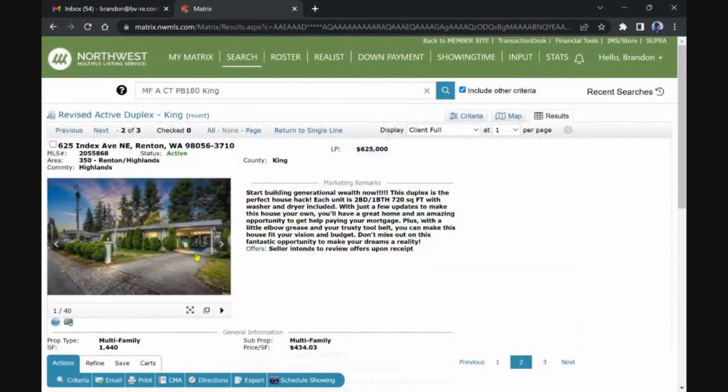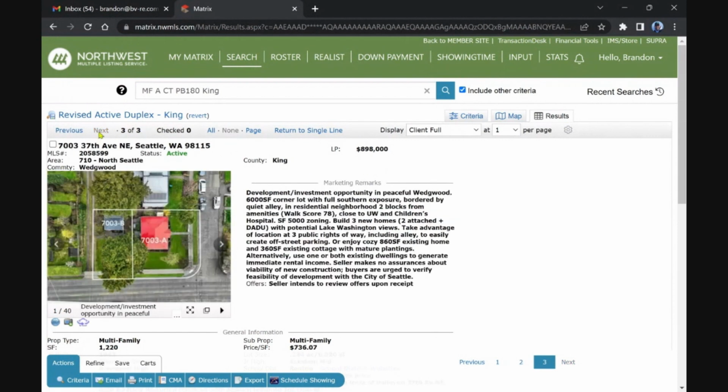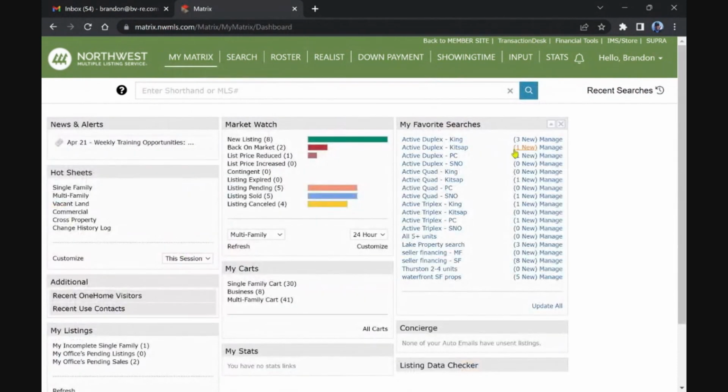So anyway, I'm not going to go through it as much because I'm familiar with the property. And if you want more info, I can share that with you. But I think it needs to be, unfortunately, a little less than this. Maybe like 580 or so, based on the work that's needed. This looks like a development opportunity, yep, in Wedgwood for 900. So I'm not going to cover that too much.